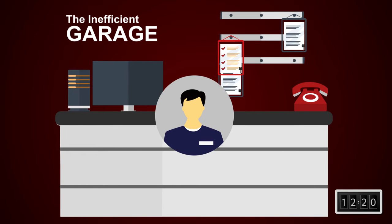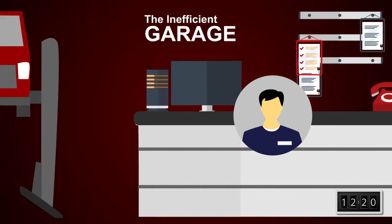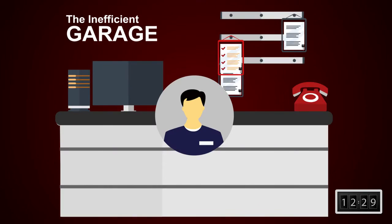Once the recommendations are in, the revisions are made, and parts prices are gathered, the advisor calls the customer's cell phone and gets voicemail. Meanwhile, the car still sits. The inefficient advisor hangs the order on the waiting for approval hook.